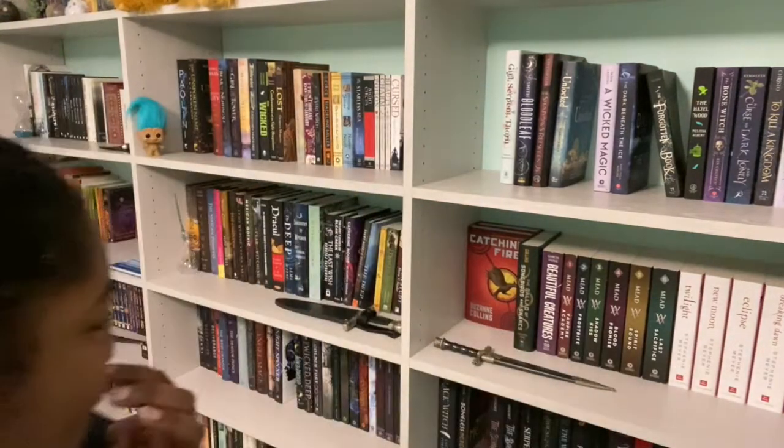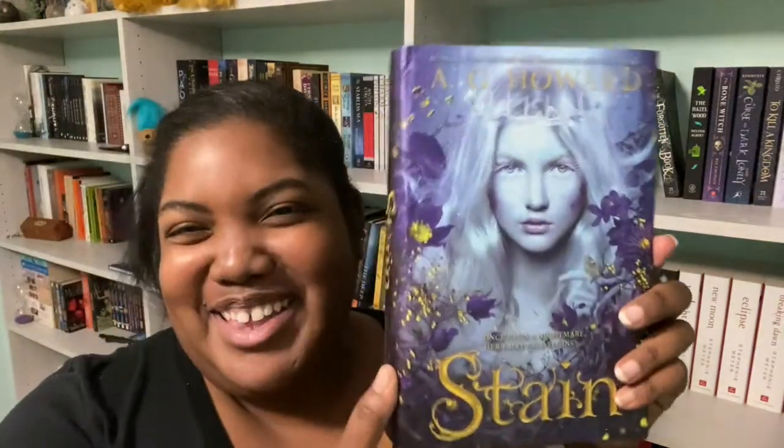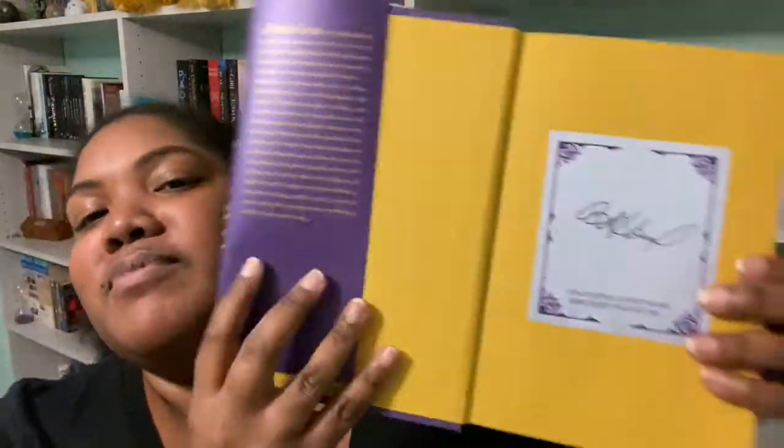Okay, question 5. Do you have a book with a shapeshifter? Of course, of course. You guys, this book is so old. Blood and Chocolate by Annette Curtis Klause. Werewolves. Question 6. Do you have a book signed by the author? Yes. And I'm going to go with Stain by A.G. Howard. Signed. I mean, it's a signed book plate, but it's signed.